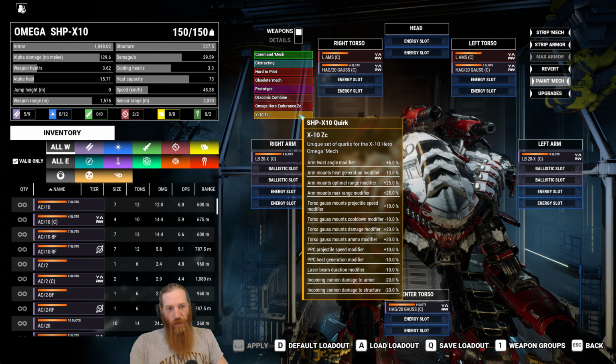This one gives you, let's see, arm twist angle modifier. So you get a little bit more arm twist angle on there. Arm mounts heat generation and arm mounts range, both changed: the heat generation is reduced, range is increased. So that's pretty nice. It's weapons on the arm only, though, and we're using a lot of hard points on the torso as well. So there is that.